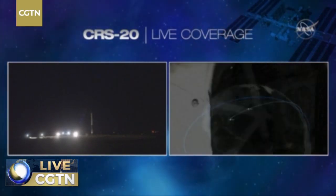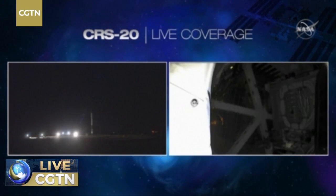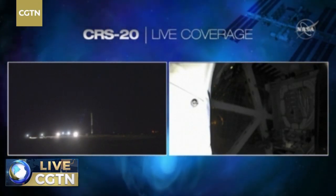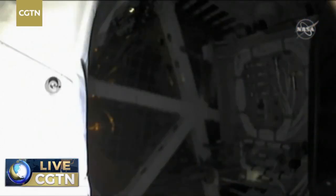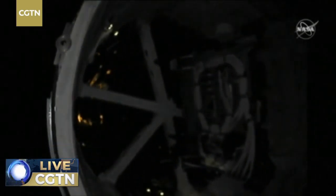Now, once Dragon deploys from the second stage, we'll actually get, there's that camera view actually, looking up into Dragon's trunk. Dragon carries two types of cargo, pressurized and unpressurized cargo. Unpressurized cargo in the trunk portion and pressurized within the capsule. So shortly here, we should have Dragon deploy. We'll hear that on the launch nets. Acquisition of signal Newfoundland. And Dragon's carrying one, about... separation confirmed.